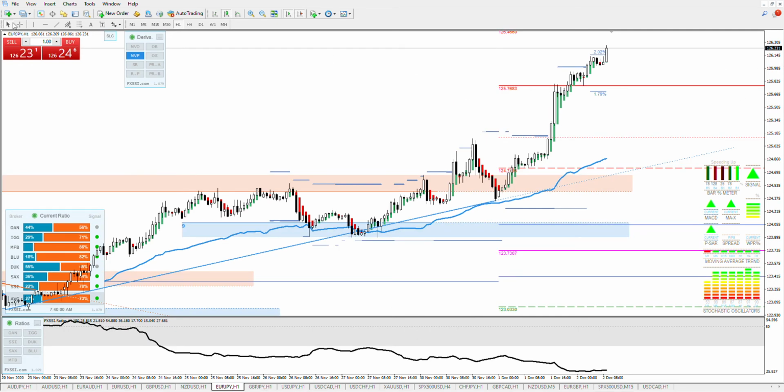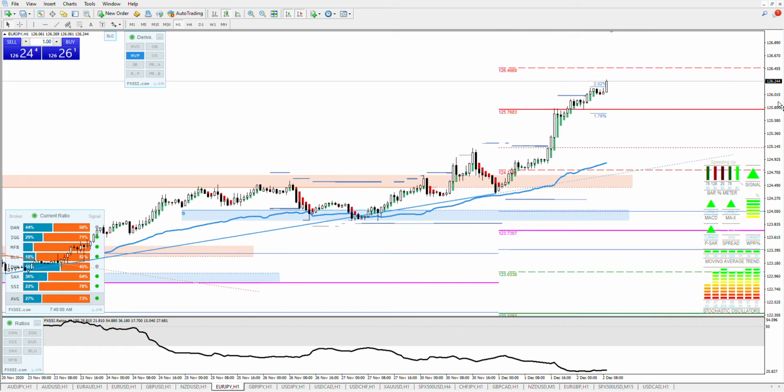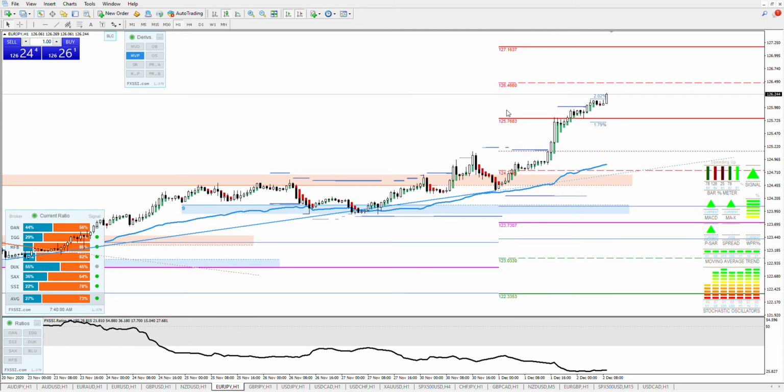We need this to do well with EU. The stop loss cluster above was 126.16. We're way above that. And below is 125.70. MR1 is 125.78. MR2 is 127.16. We might get up there. The sentiment is buy. Signals are strong.